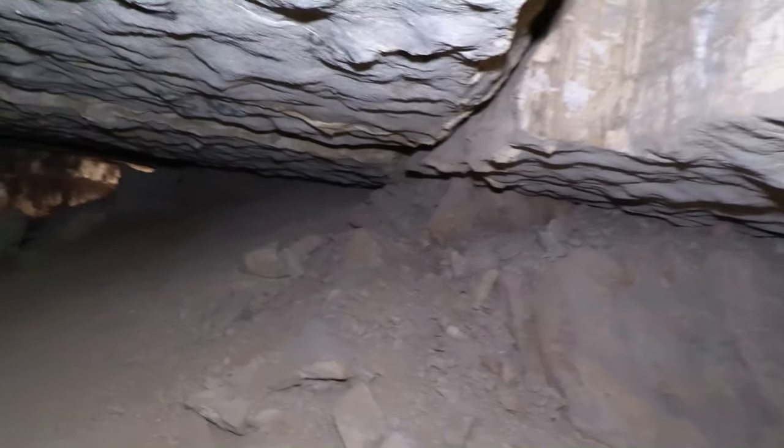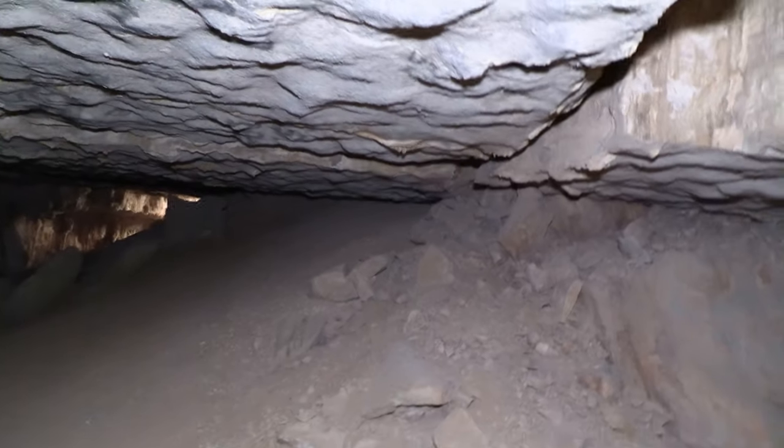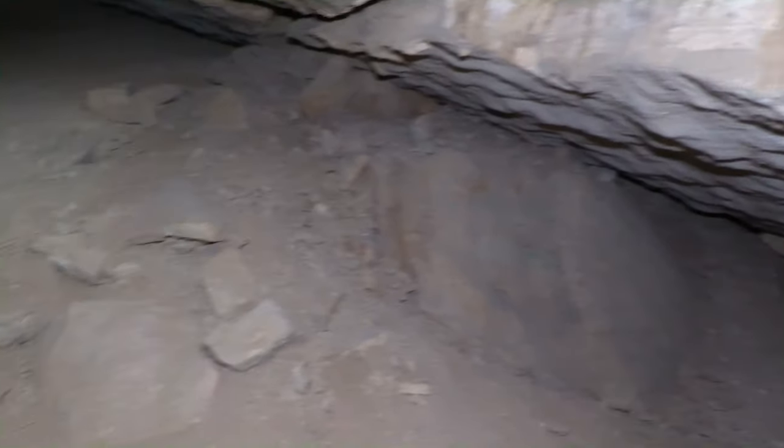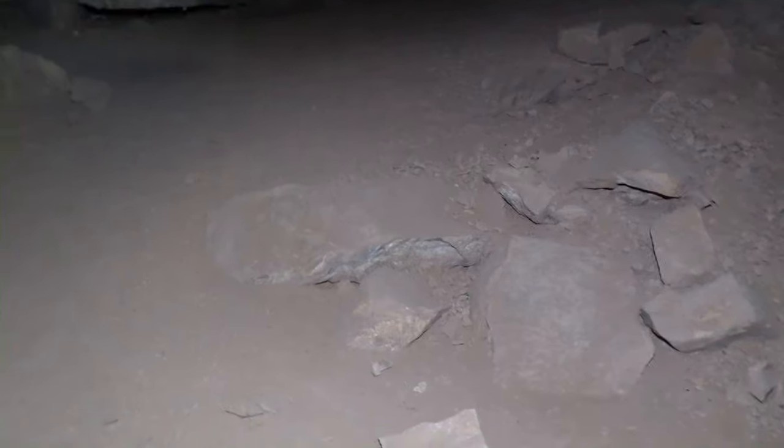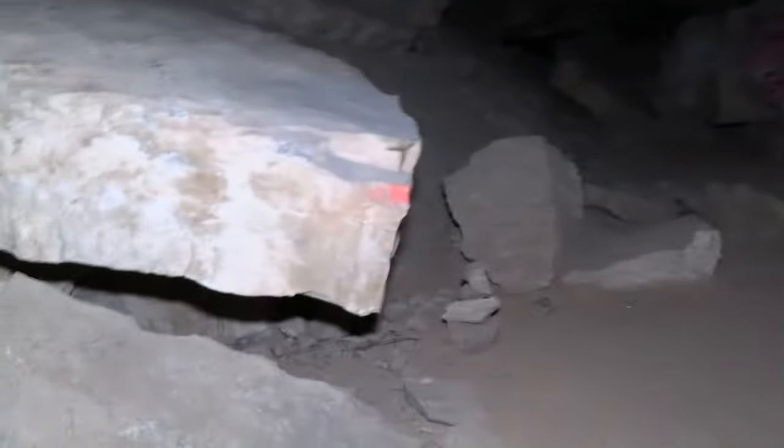Okay, and here's the thing, when you're out here exploring, sometimes you're kind of excited and you're like, wow, this is so cool. So let me try to take a step back and let's focus on the geology, any type of natural features that are noteworthy. So it's not a show.